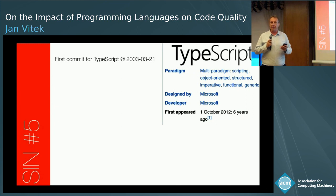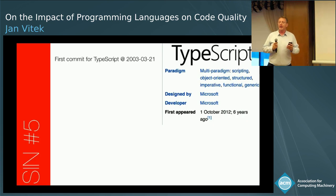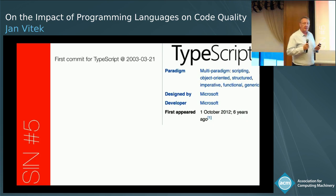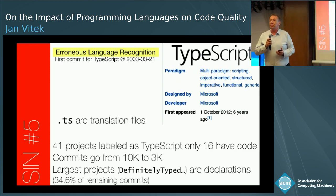So how do we know that a file is a Typescript file? Well, we know because of the extension .ts, and .ts happens to be also used by translation files in multilingual software, which are generally not buggy. So out of 41 TypeScript projects, only 16 have code, and the 3 largest ones are just code definitions. They're type signatures. Again, likely to not have bugs. So basically, the TypeScript data doesn't have enough data to do much.